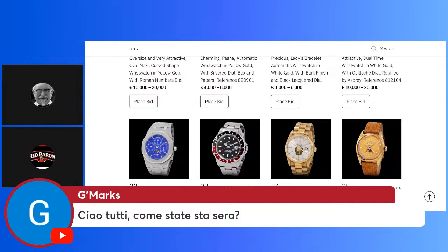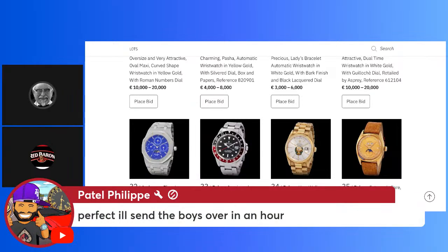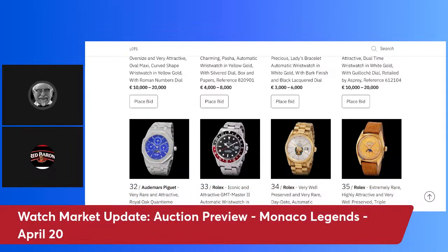Let's see here. Stay tuned. Okay. We got the Archie people coming, the unwashed masses. The unwashed masses are arriving in an hour.